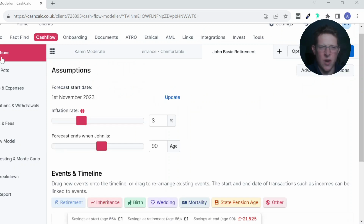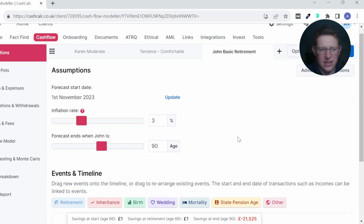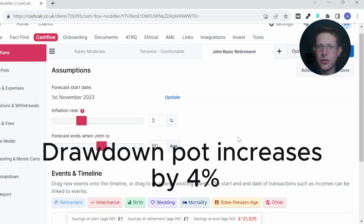Starting with some of the assumptions, though, that we've used, we have assumed inflation is 3%, and we've set it so that their expenses increase by this amount each year, and we've set it so John's life expectancy and the rest of the life expectancies are age 90. We've set it so the expenses at age 75 reduce by 10% as quite naturally their spending wanes, as they can't do the things that they used to do. You could say 10% isn't enough, maybe so, but it's always better to err on the side of caution with these things. The drawdown part, the pension part that's going to be used to meet that deficit or shortfall amount, we're going to assume that that is invested and grows by 4% a year.